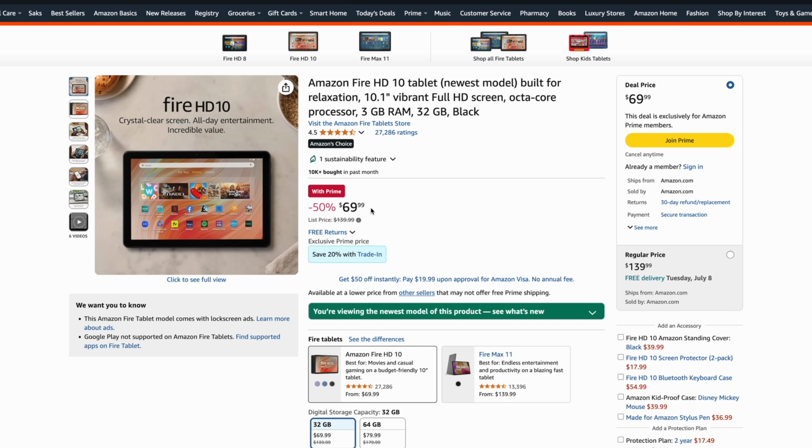And at $70, it's not going to break the bank like a $400 iPad. Now, it's really not going to keep up with an iPad, but for everyday normal use, if you want to play some Roblox, some Minecraft, this thing's going to do just fine.